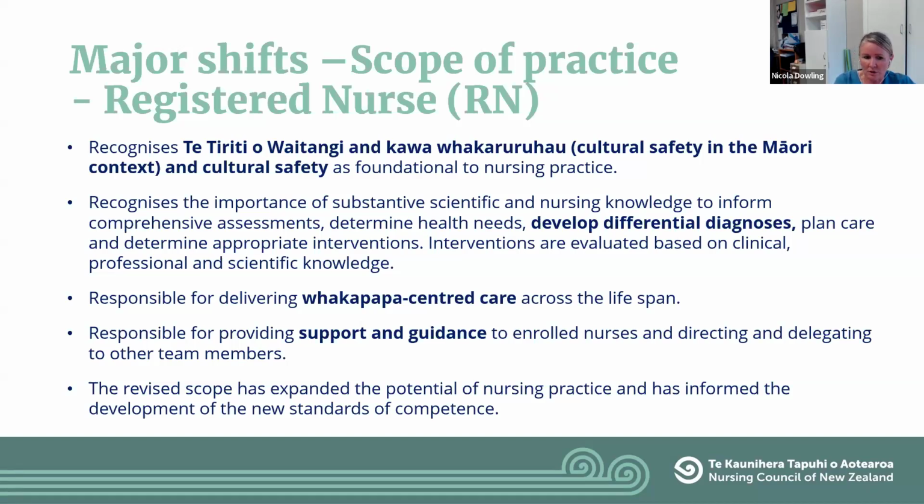Whakapapa-centred care is another new concept that's been incorporated into the scope. So that's just looking at ancestry, things that actually impact on well-being and patient care, not just from the here and now, but also, whether from a positive or a negative aspect, things that can impact on patients' health. And there's another wee blurb as we go forward looking at that.